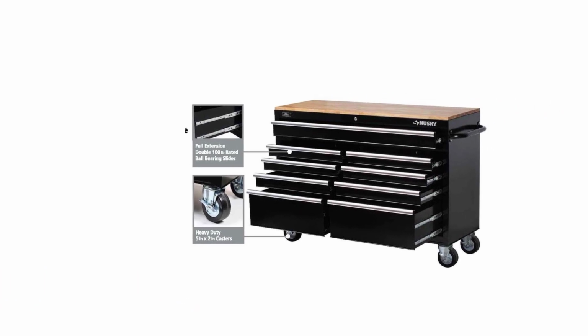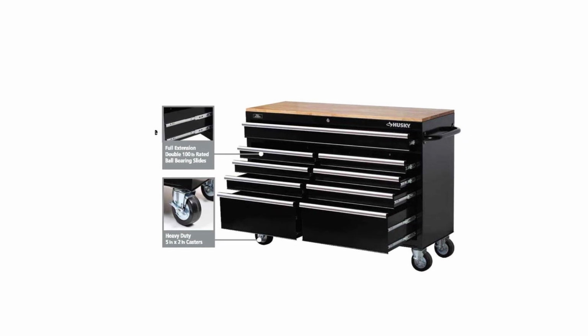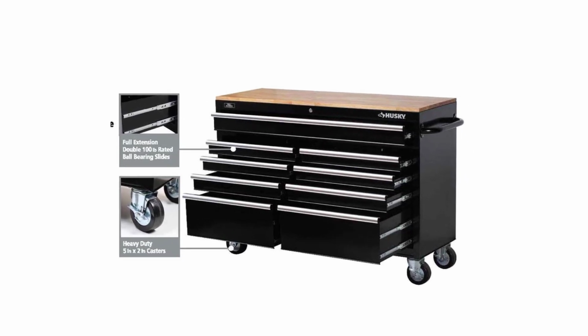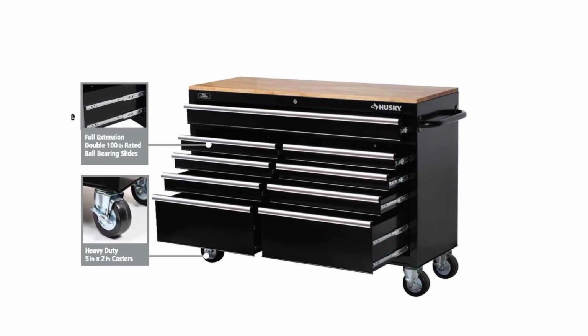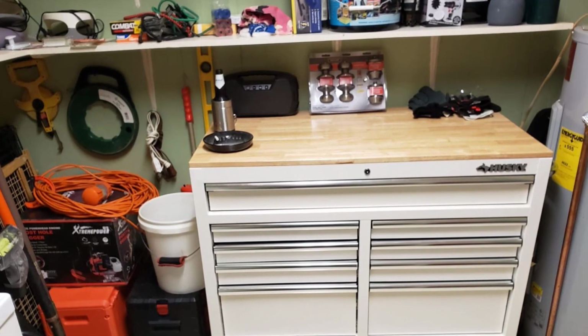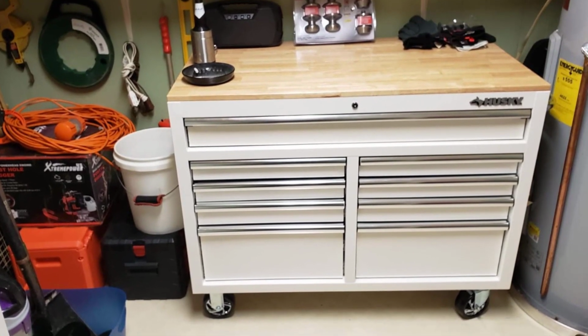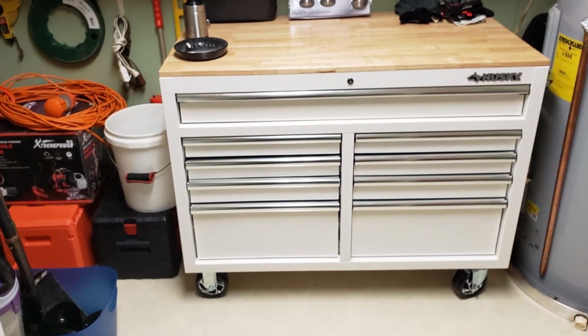This mobile work center features 9 pull-out drawers, each with a 100-pound weight rating and ball-bearing slides to keep the drawers from sticking. 2 reinforced steel tool drawers at the bottom of the cart corral larger items, such as power tools, while the upper drawers offer ample room to sort and store wrenches, sockets, and more.